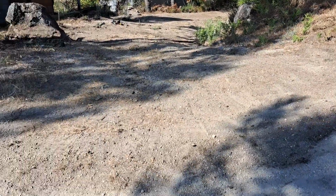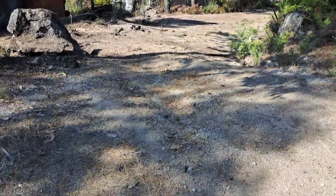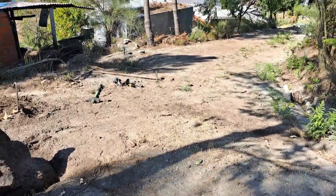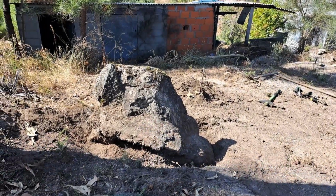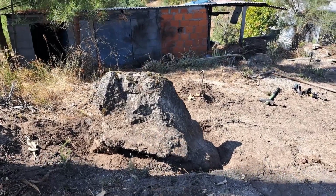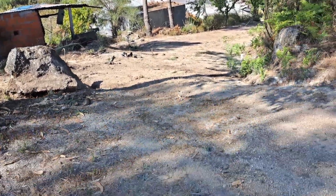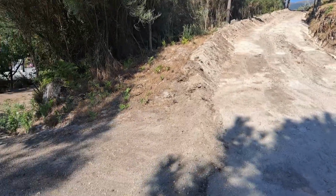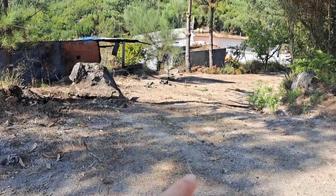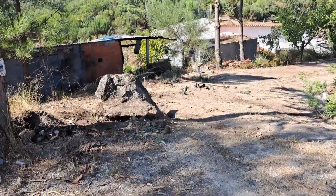Not too long ago I was just flattening some of this area, which is the start of our driveway, levelling it out a little bit, and this big rock here, I've decided I may as well try and move it now that the road is better, because once you come down the road here, it's quite a tight turn and a wee bit of a hill, so if I can go around a bigger circle, it just gives me a lot more room while driving.